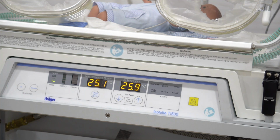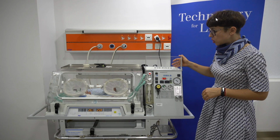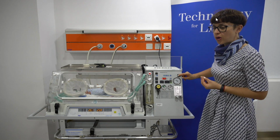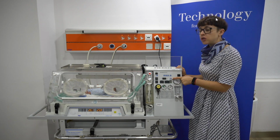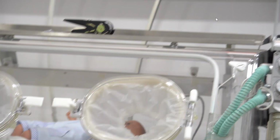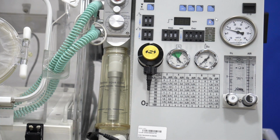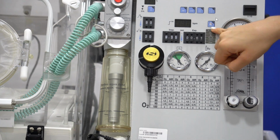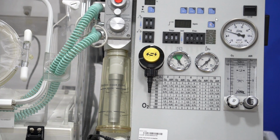So let's have a look at the inside of the incubator. So I'm going to switch off the ventilator, so there is no disturbance of the sound. And you see, we need to confirm the switch of the ventilator. We need to confirm the switch of the ventilator by pressing on the silencer alarm. I press the silencing the alarm button and the sound disappears.